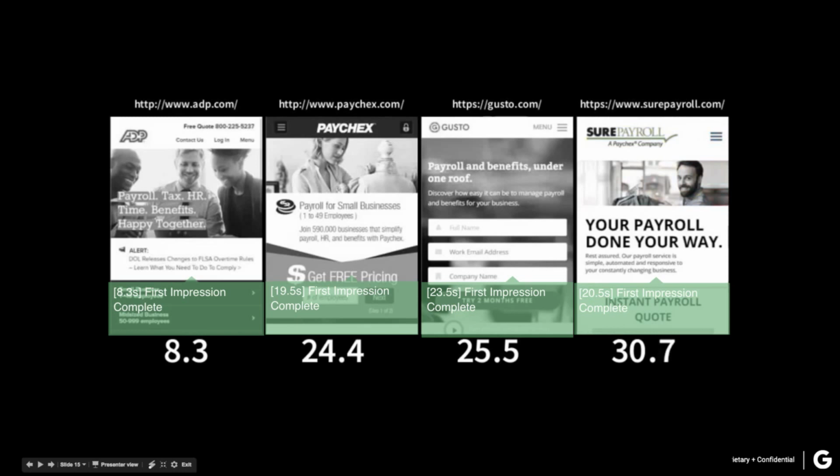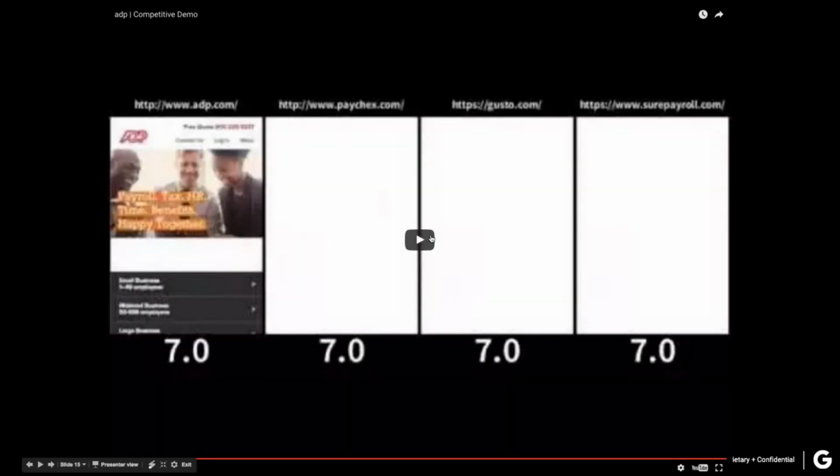Now, when we look at those 4 websites, within the first 8 seconds, ADP was able to load up their content significantly quicker than surepayroll.com. Not only did they load their content quicker, they loaded in a way that would be more useful to the user. They focused on that conversation and that communication with the user.